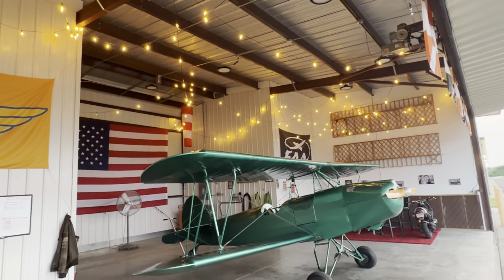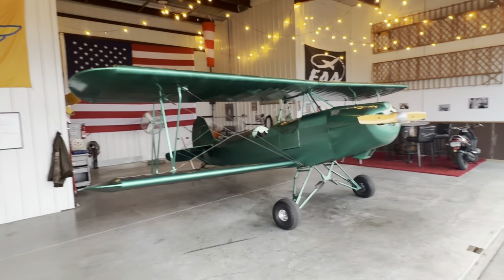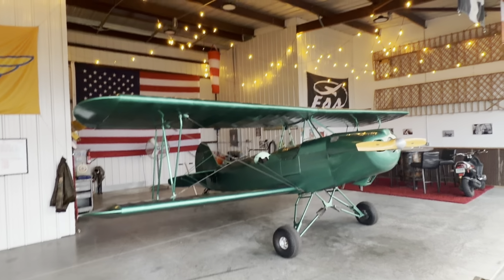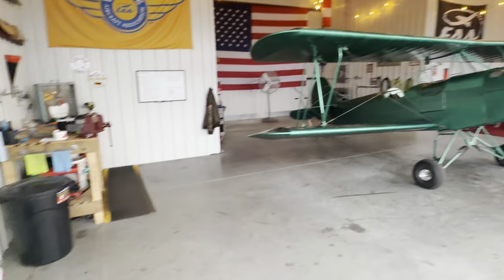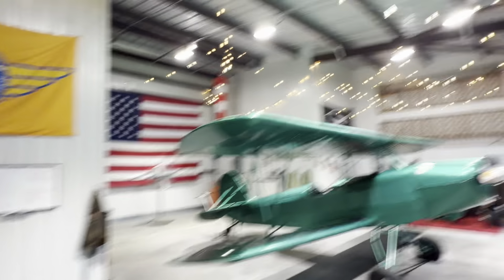This is nice if you fly right up until sunset and then you're in here doing a little maintenance, wiping the leading edges and stuff. The amber tone of these lights doesn't seem to attract mosquitoes like the high bay. But if you've got to swap cylinders or something, you definitely want the high intensity lighting.